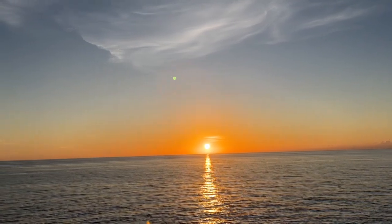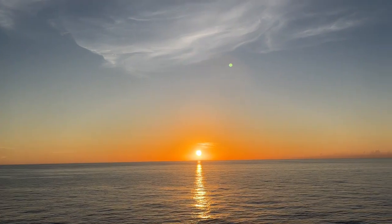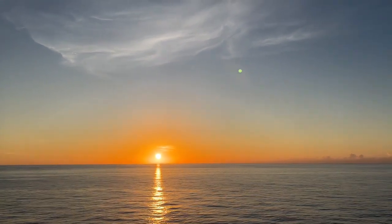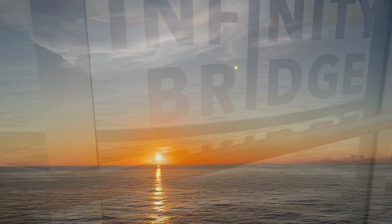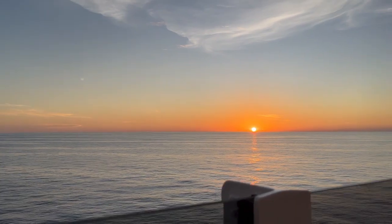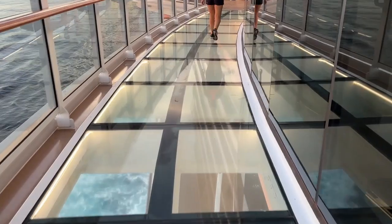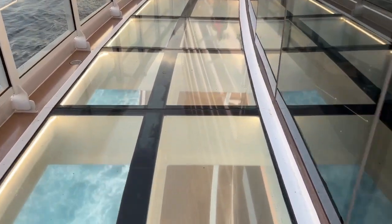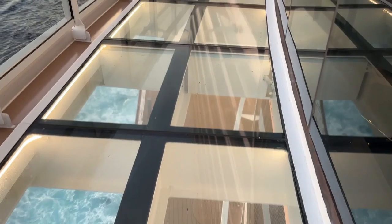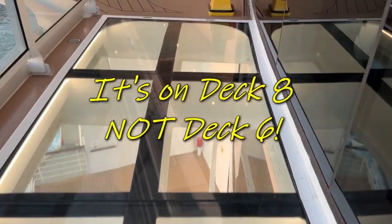Sunset tonight. The ocean is so calm and peaceful. This is the second bridge or walkway that is see-through. It's lower, it's on level, I believe we're on 6. And it's the Infinity Bridge.